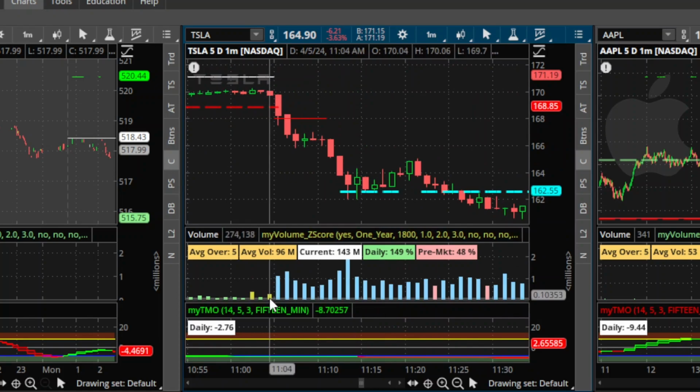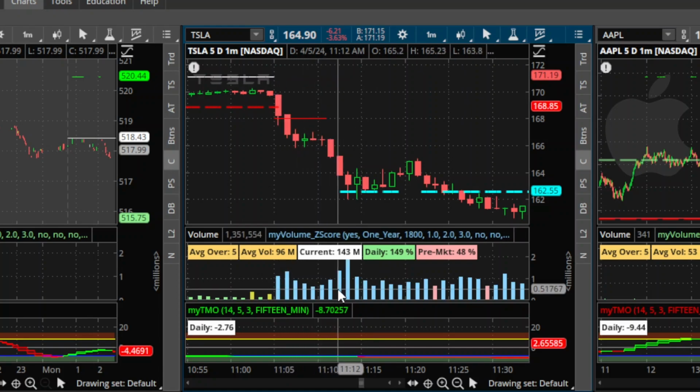We zoom in here, you see this code I have down here. It's available for sale in my store. It highlights standard deviation movements of the volume. So you see here the blue ones indicate a 3 standard deviation move. So this is where the volume really picks up.